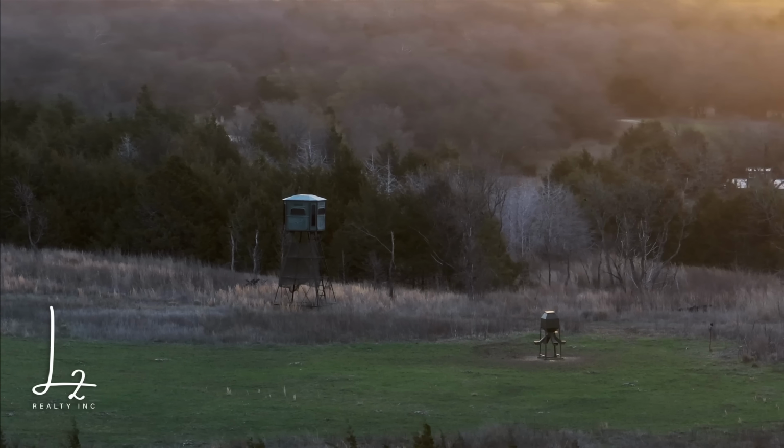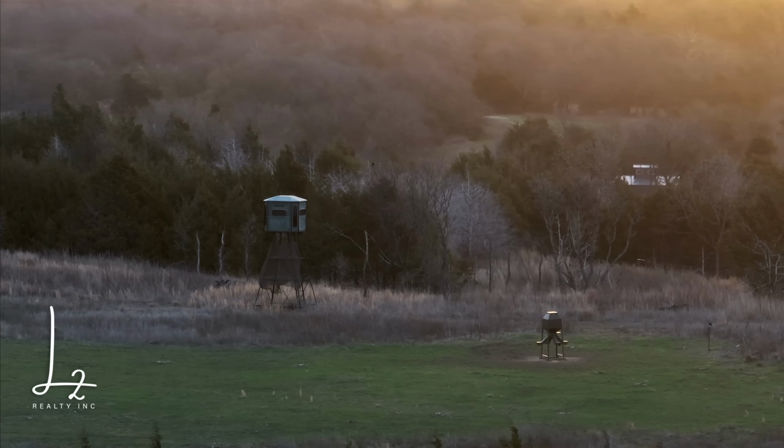Yeah, give me a call, shoot me an email if you'd like to take a look at this farm. It's going to be on the auction block coming up here in the middle of May. It's something you're going to want to take a look at.